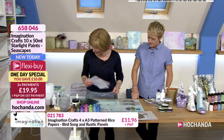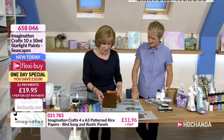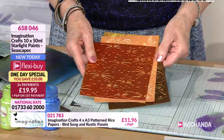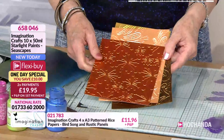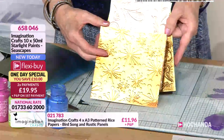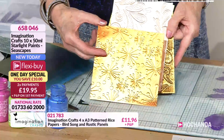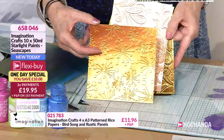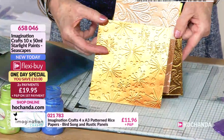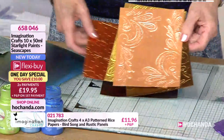And on your 3D embossing folders, here we've got this beautiful colour, and look at that bronze. Look at that bronze from your One Day Special. Oh, wow. Do you know, it's so dazzling. I've got to be careful how I actually show you, because the lights in the studio are almost blinding. The colour is amazing. I've never seen a colour like that.